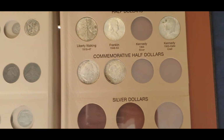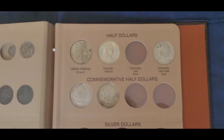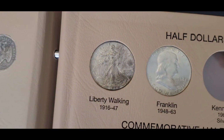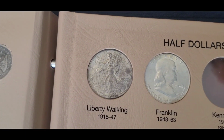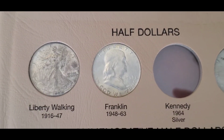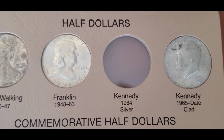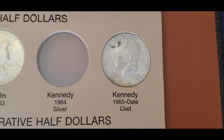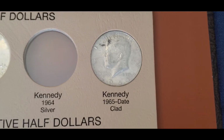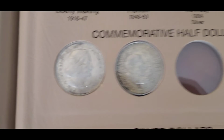I actually lied. This is the page that's the most unfilled page. This is the second most unfilled page. So let's start off with the Walking Liberty half dollar with amazing details and some brown toning. The Franklin half dollar with some gold toning around the edges. The first year Kennedy I do not have. Then the 40% silver from 1965 to 1970 half dollar. Then we have some commemoratives.